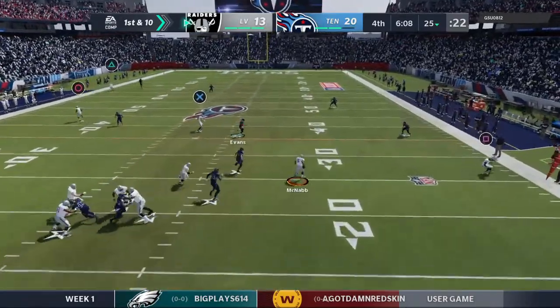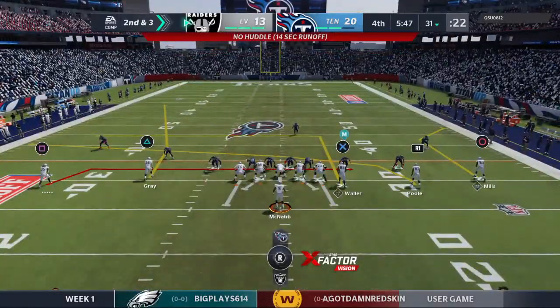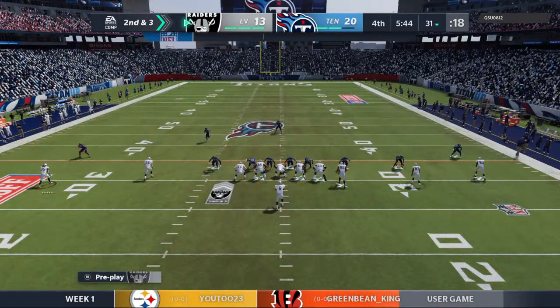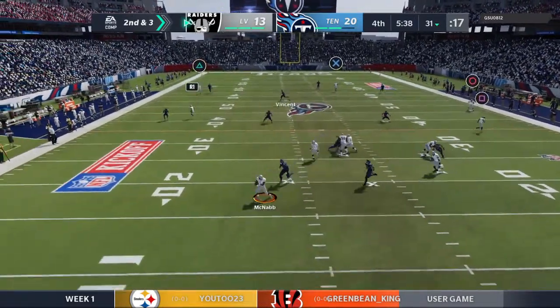Flush to his right. And he's going to keep it here. Nice work to get 7 out of that, and it's 2nd down. It's a gain of 7. Brings up 2nd and 3 at the 31-yard line.